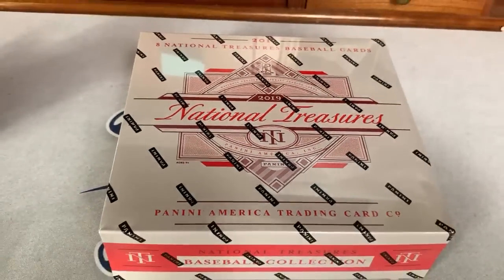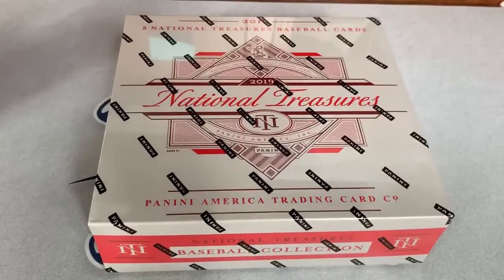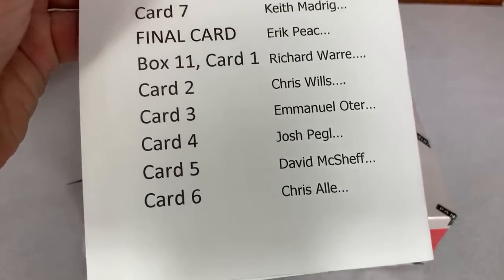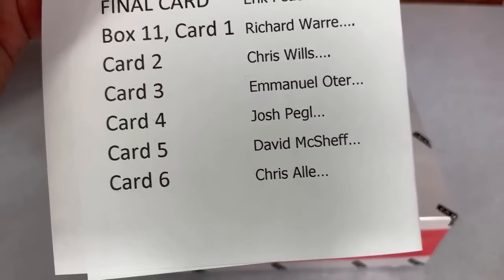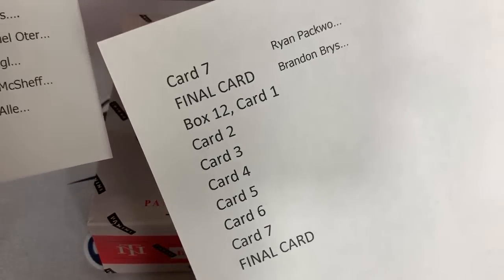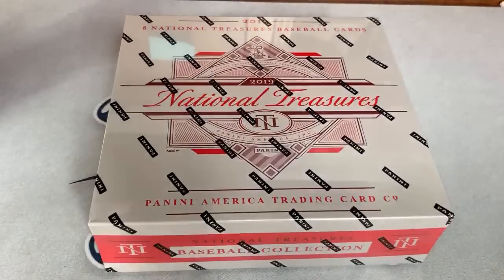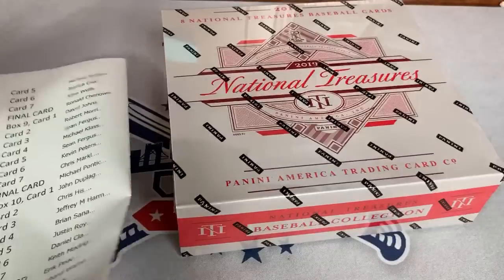So let's do box number 11. And hopefully we've got a nice Hall of Fame hit in here. Here's all the folks in box 11, by the way. There you go. Richard's got the first card. Chris, Emmanuel, Josh, David, and Chris. You have card 6. And then go over to the next page. We've got Ryan P. and Brandon B. And then box number 12, of course, was purchased after this break started. So I'll go to my eBay account and check out those names. And then we'll figure those folks out.